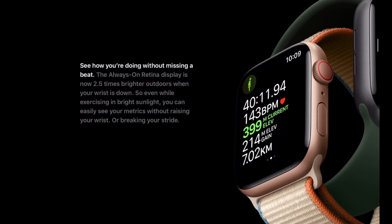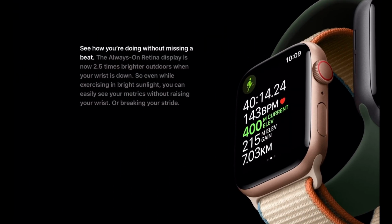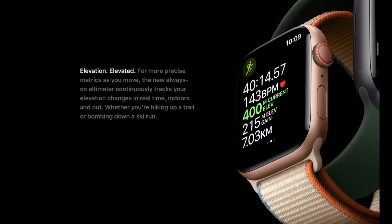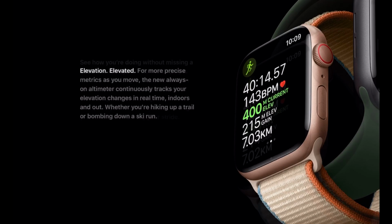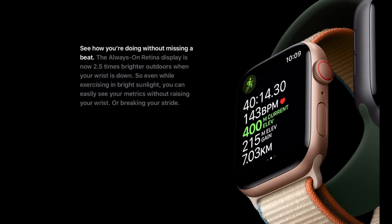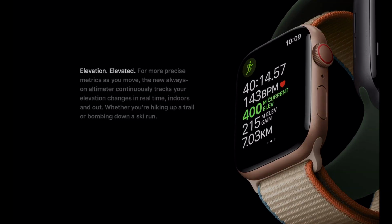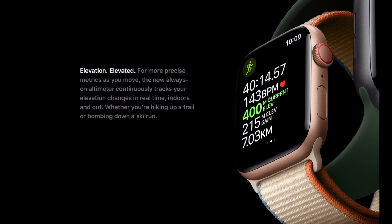Along with this is something which I personally like. It's the fact that the screen gets 2.5 times brighter outdoors, even when your wrist is down. This is very helpful because there are a lot of runners out there who use Apple Watches, and on the go they can just snap up the wrist and the screen, I guess, will not phase them or become dim in that respect. Also, a neat feature is the fact that the Series 6 can track somebody's elevation changes in real time.